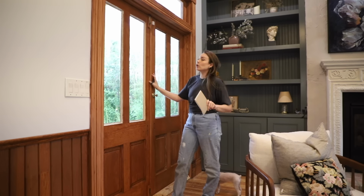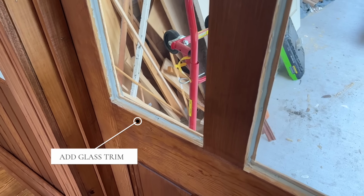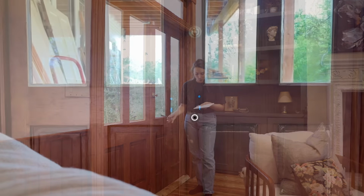This door is close to being complete. There are a few things that I still need to do. I need to add in the trim around the glass. I need to stain the threshold to be the same color as the floor so it has a nice clean transition. I didn't want to do it the dark wood color like the trim. And I need to put the hardware on.